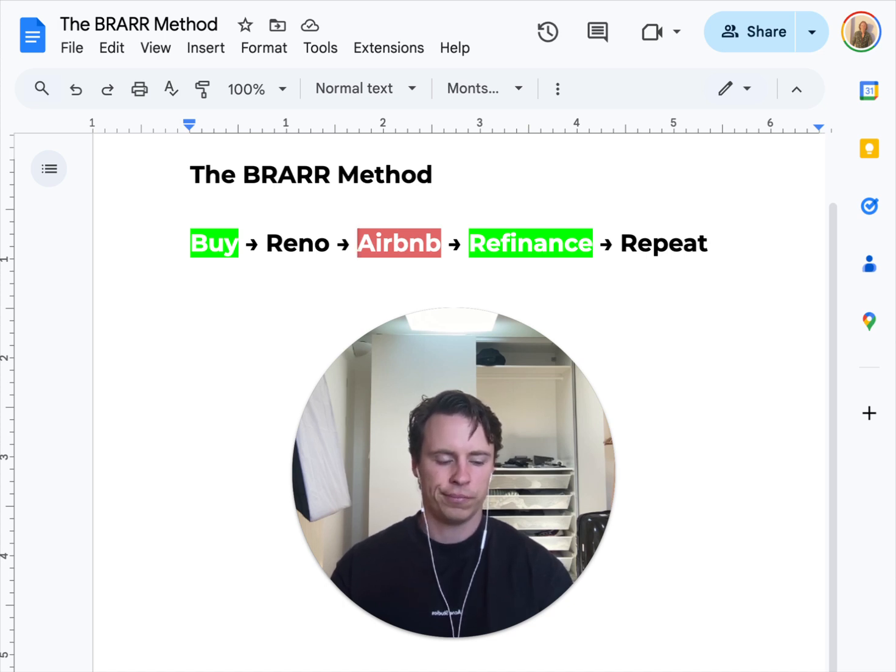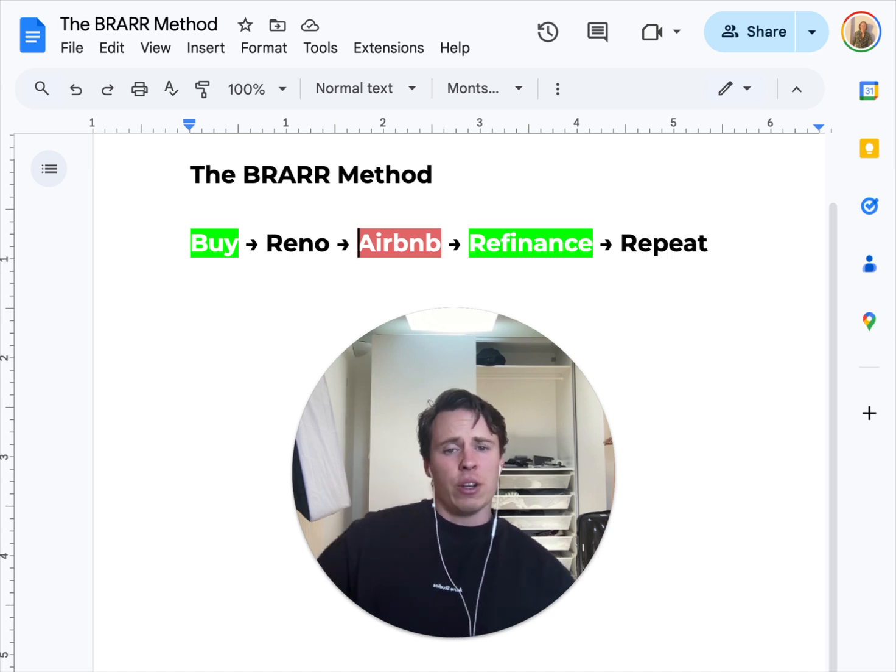So unless you're planning on doing it at scale, I don't recommend just learning how to do Airbnb with just one property, because you're not going to have the focus to go up the learning curve and get good at it with just one property. You need to be dedicating your career, or at least as a side hustle, to managing multiple Airbnbs to actually get good at it.